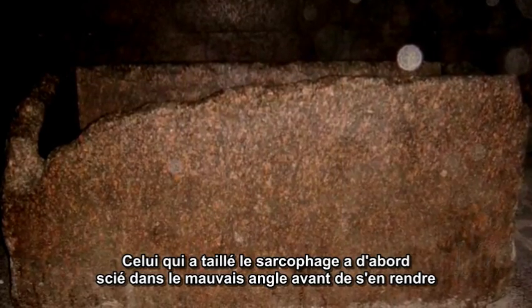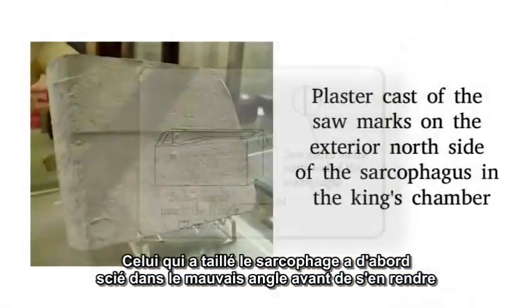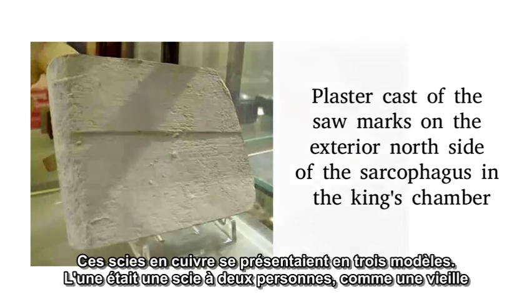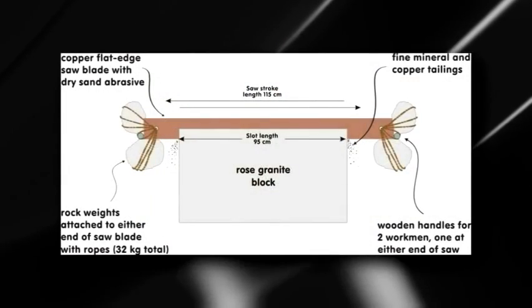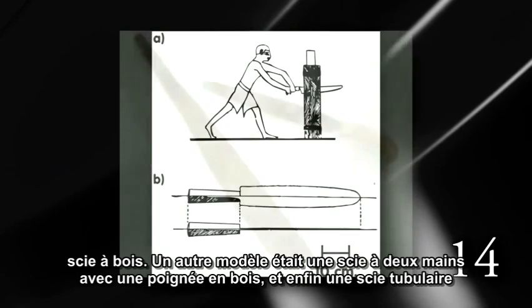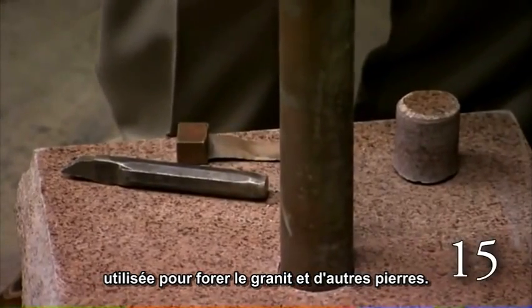The person who was doing the sawing on the sarcophagus sawed for a while at the wrong angle before realizing his mistake and going in the right direction, which left a pretty big mark for us to study. These copper saws came in three basic styles. One was a two-person saw, like an old-time lumber saw. Another type was a small, handheld saw with a wooden handle. And finally, there was a tubular saw for making holes in granite and other stones.